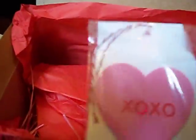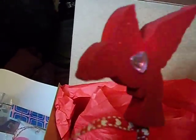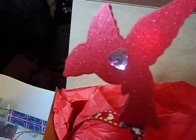That's so cute. Love all this Valentine's Day stuff. As you can see, I already unwrapped this one. This one was wrapped up all neat and nice, but God, something smells so good. This is absolutely so cute. It's like a hummingbird painted in Valentine's glitter paint with a heart on it, with ribbon on a stick. You can stick that down in your flower pot.